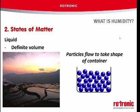So that's solids. Liquid is fairly similar, except it only has a definite volume. The shape, it will flow to fill a container or a space. The molecules are a little bit less packed so closely together, a bit more able to move and flow around each other, and obviously they've got more energy because they're warmer. So the ice has melted, and so they're flying around with a bit more energy and able to flow over each other and fill a volume or fill a container.